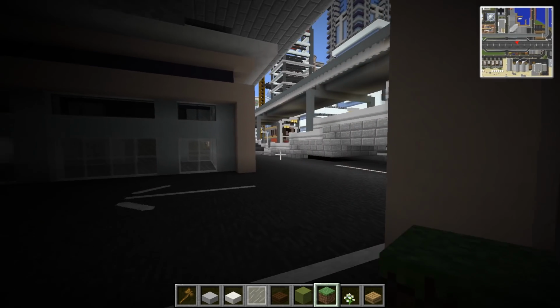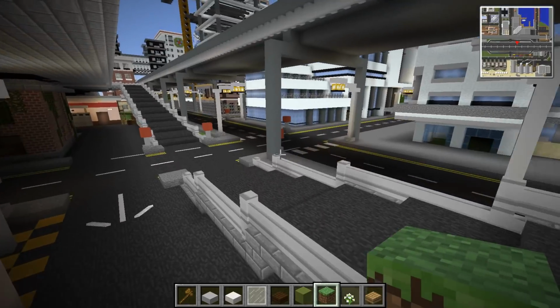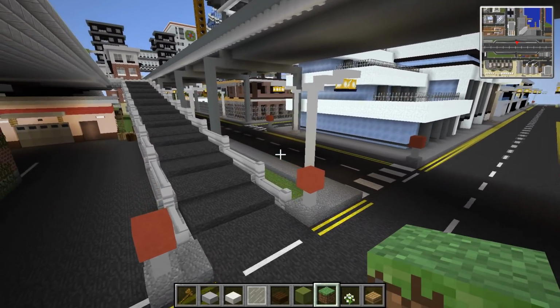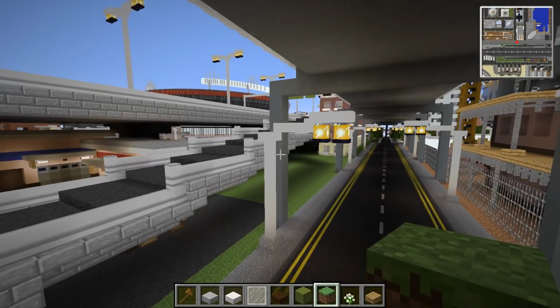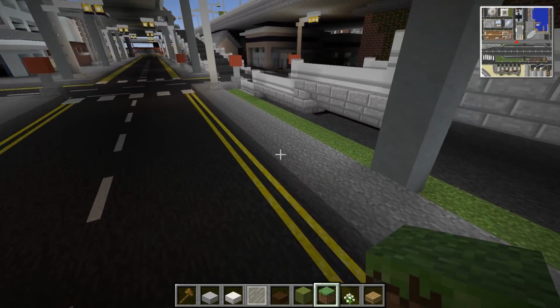Feels dangerous and dodgy. Yeah, anyway guys, we're gonna have to leave the episode there. I'm gonna leave it up to you guys on how we fix that area under there.